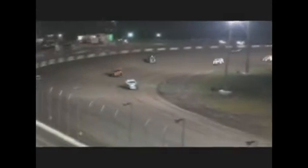11 of 15 complete. Gene Claxton, the 40, in a good battle with Luke Neiman, the 41. The 21C is off the pace. Chad Clancy, our point leader coming in tonight, is off the pace. White flag coming out next time. 21C, Chad Clancy was running up high, running up in the top 5. Tonight not going to be his night.